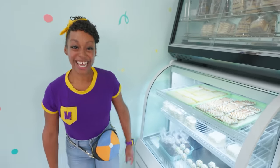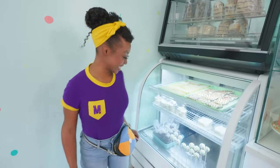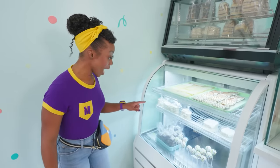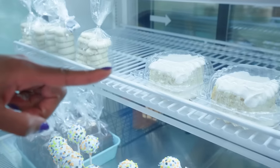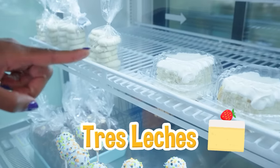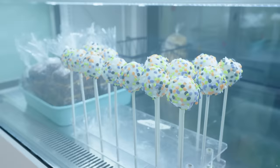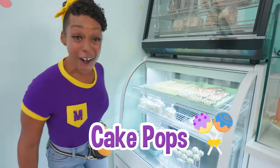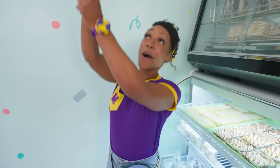Whoa, check out all these delicious treats. I wonder what they all are. Oh, hey, look at this treat right here. That's called tres leches. Oh, and look, don't these look delicious? Those are cake pops. Oh, they kind of look like balloons. Can you pretend to hold a balloon and float away? Ooh, wow.